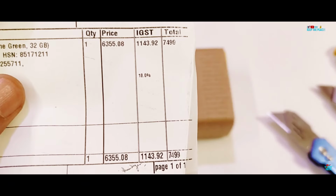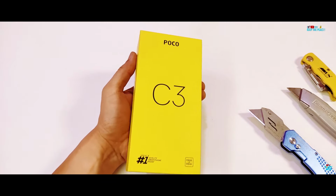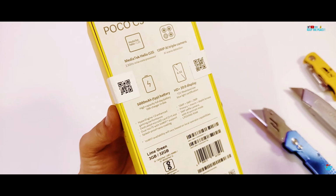Latest Poco C3 here in the studio, and we are going to thoroughly test out its build quality in terms of its structural strength, drop impact resistance, quality of its tempered glass protection, and its degree of resistance to liquid damage.